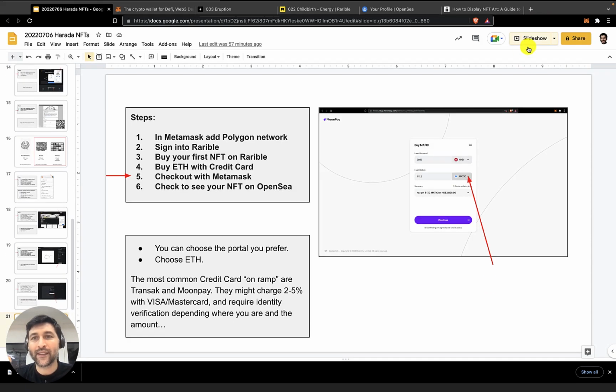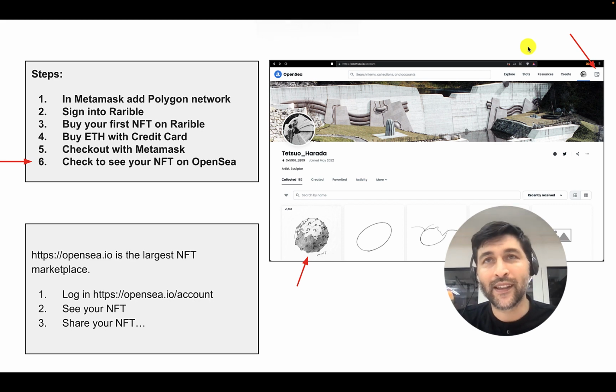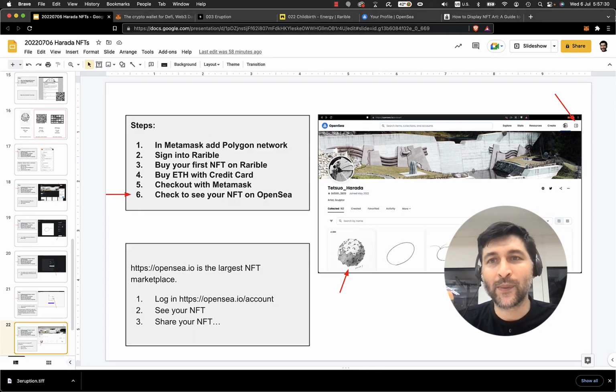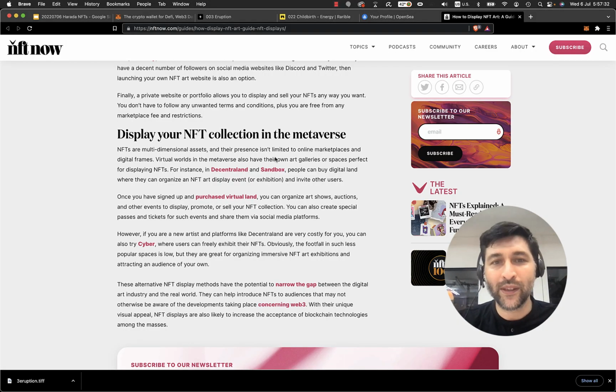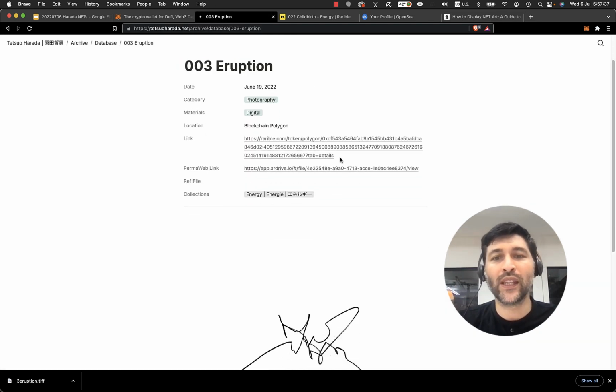Once that is done and you have bought this NFT, the beauty of this is that now your NFT is recorded and attached to your account, and you can go on any NFT marketplace or gateway, and you will see your NFT appear there. There are many ways that you can display your NFT. You can print it. You can find the higher resolution image.